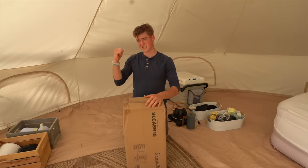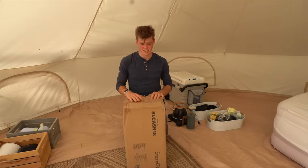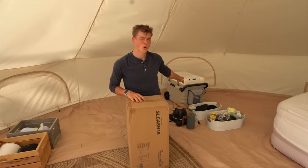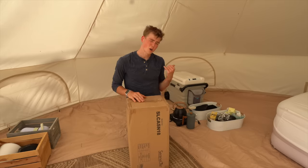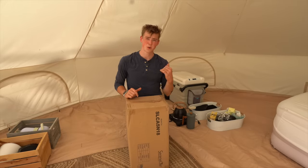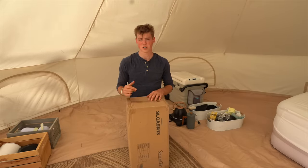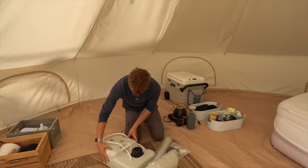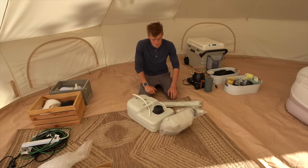Because this end is the kitchen part of the tent, I'm gonna unbox and put together the sink, which will go next to the cooler and next to the cooktop burner. We're gonna eventually get some sort of table or crate, and that's what the burner and stuff will go on, and you'll have this to wash up. Okay, so I'm just gonna put this together.